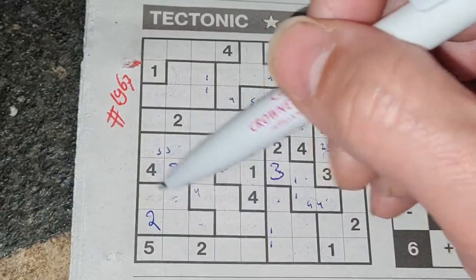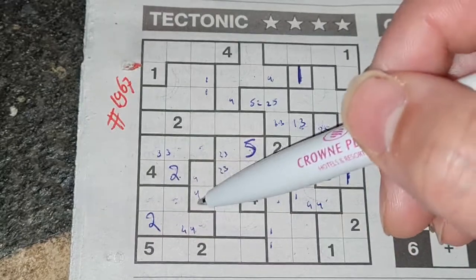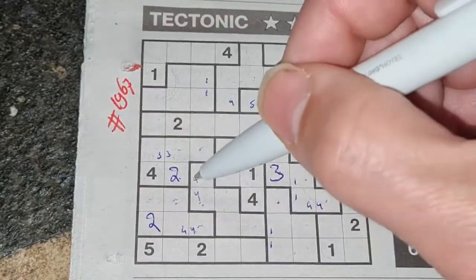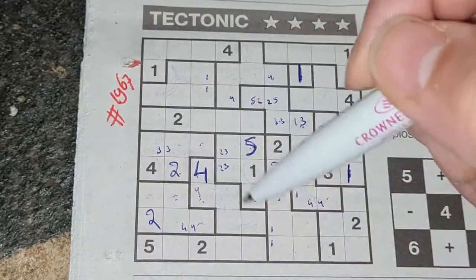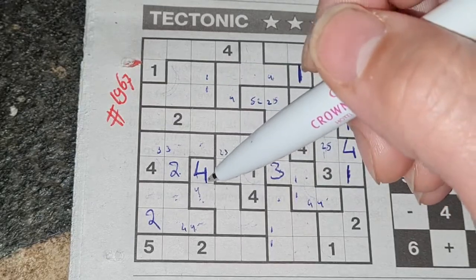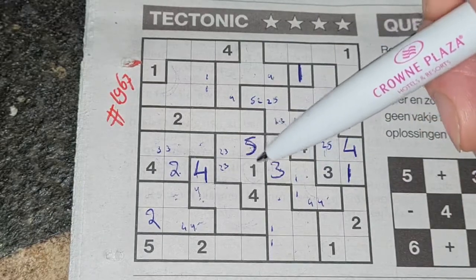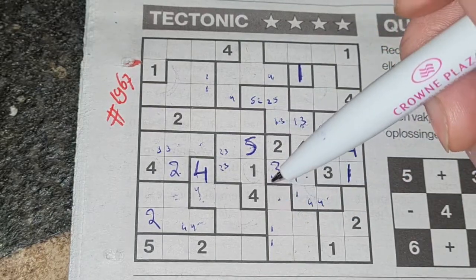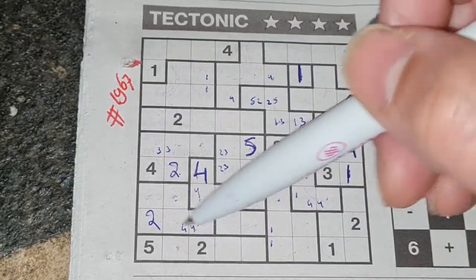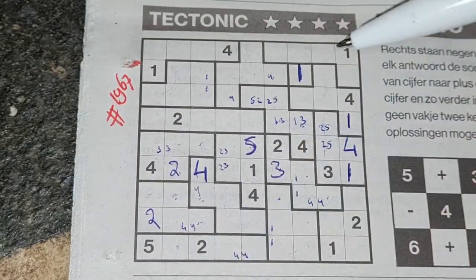These 2 boxes cannot be a 4, so the 4 could be here, could be there. That means that this box cannot be a 4, otherwise I cannot fill any 4 in one of those 2 boxes. So the 4 should be here. Alright. So this box cannot be a 4. Otherwise, I cannot fill any 4 in one of those two boxes. So the 4 could be here, could be there.